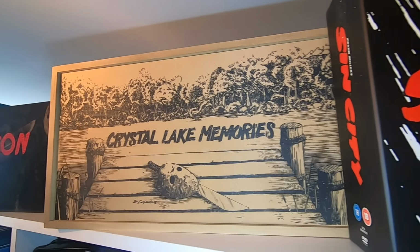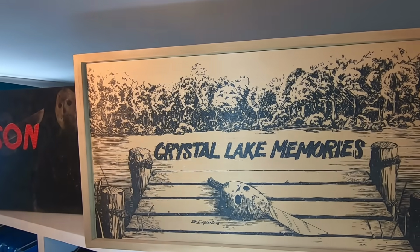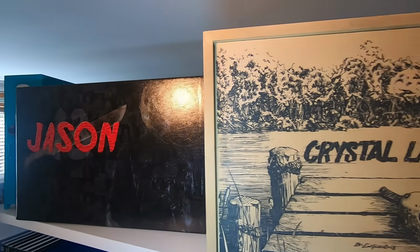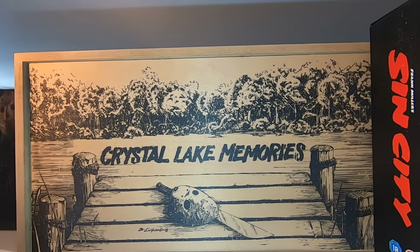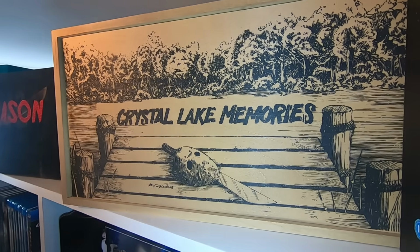Also big fans of the Friday the 13th and the Nightmare on Elm Street series. So this box set here along the top, this came with all of the media books housed inside it. Again from Germany, such an awesome release there.